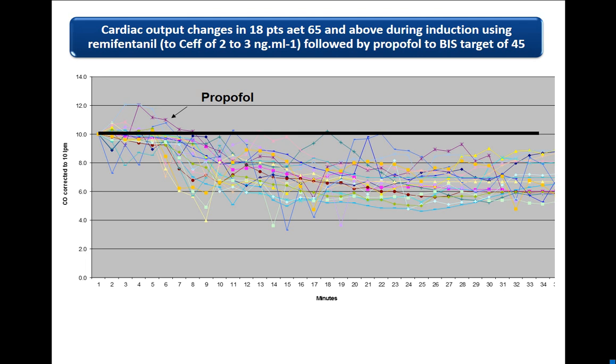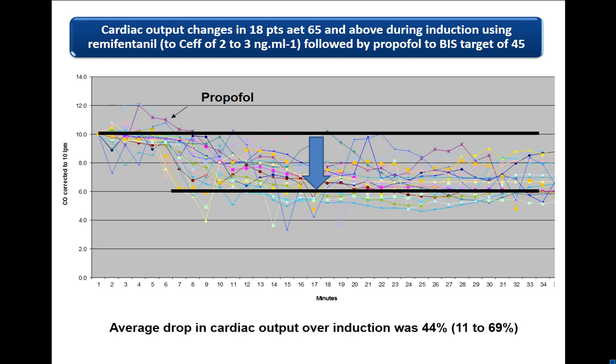And then we followed cardiac output over the next 30 minutes or so. And what we found was a dramatic fall in cardiac output over induction using BIS-targeted anaesthesia. So this was using very careful anaesthesia. There was a fall of somewhere in the region of about 40% in cardiac output. We later on corrected that, but we'll see that was what was going on.